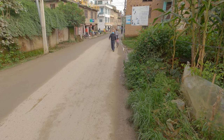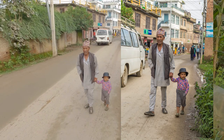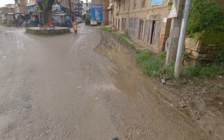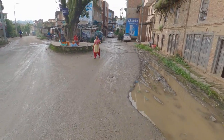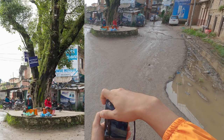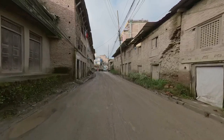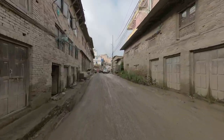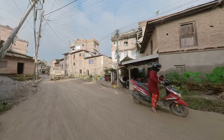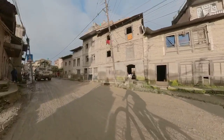Heading up the street, a grandfather and a lovely little grandson walking up the street really caught my attention. Street of Chapagaon, and see traditional old houses, beautiful old houses. And by the side we can see people singing and chanting. And I really like the warm sunshine. It's a beautiful morning.